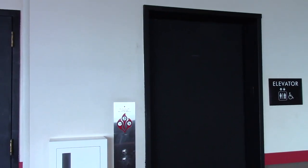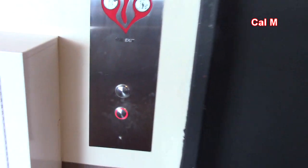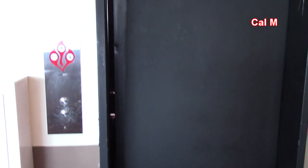This is the elevator at AMC Village 7 in Lower Manhattan, New York City. This was originally a Schindler 700A before getting modernized fairly recently.